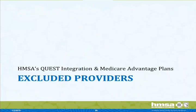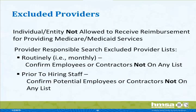This section describes HMSA's information on excluded providers for the Quest Integration and Medicare Advantage plans. To be a part of HMSA's network, all providers must warrant at the onset and for the duration of their contract that the providers or affiliated providers, which includes owners, agents, or managing employees, are not excluded from participating in federal or state health programs. If found to be excluded, HMSA is required to immediately terminate the provider from the HMSA provider network.